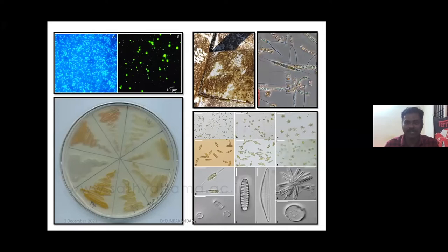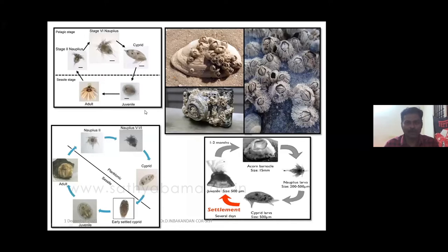Then the main culprit, the macrofouler, the barnacle. I just want to explain the basic biology of the barnacle. The adult barnacle, which is an arthropod belonging to the cirripede group, in the adult form releases gametes into the environment, and the fertilized egg, after development, undergoes metamorphosis stages. Metamorphosis stages are nothing but the larval forms. This larva has two kinds of life stages: one is the sessile stage and the other is a free-swimming stage, that is the pelagic, planktonic stage.